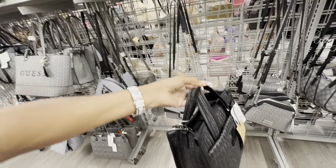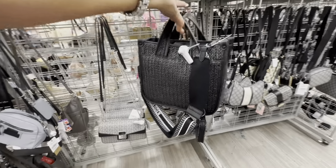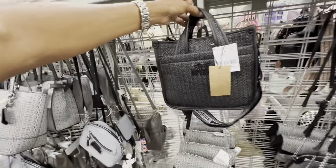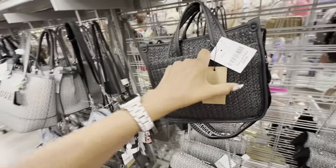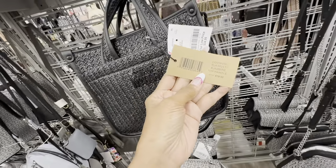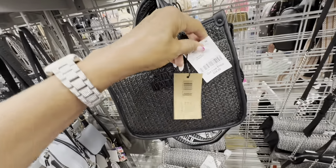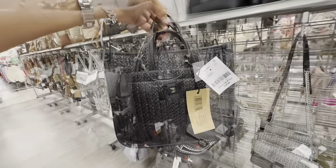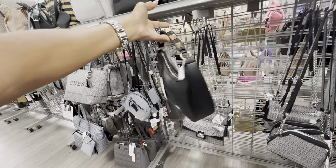Pocket in the front. We have a top handle, three compartment, web strap. And this is so light. Okay, let's check the name for this. Jasmine top handle. And it's $35. This is cute. I like this.